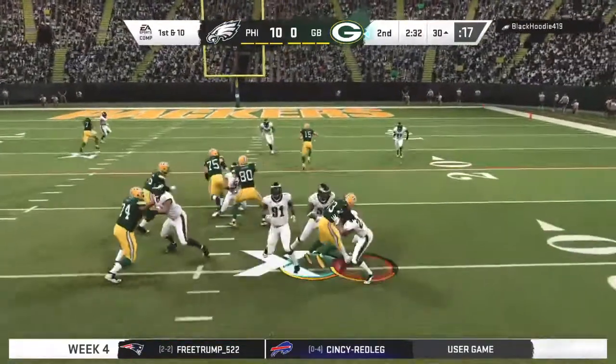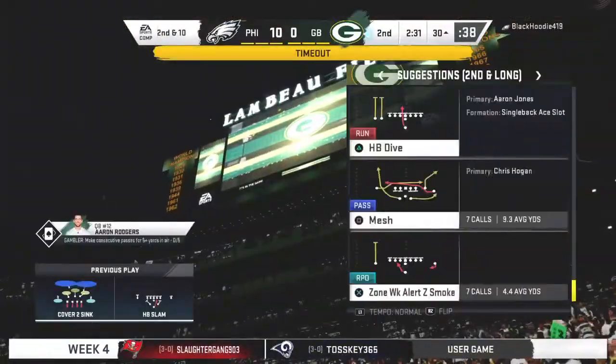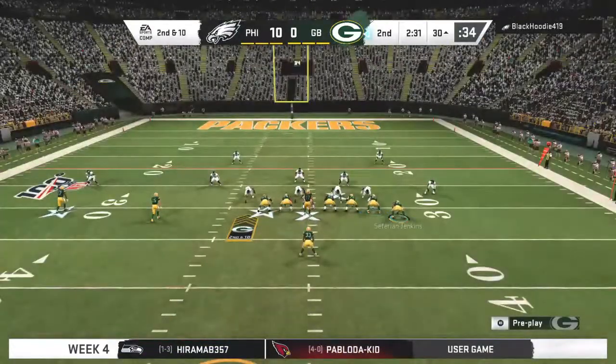And he'll give it here to his running back. And he's going to be met at the line of scrimmage and taken down. So after the run for no gain, here's second and 10.